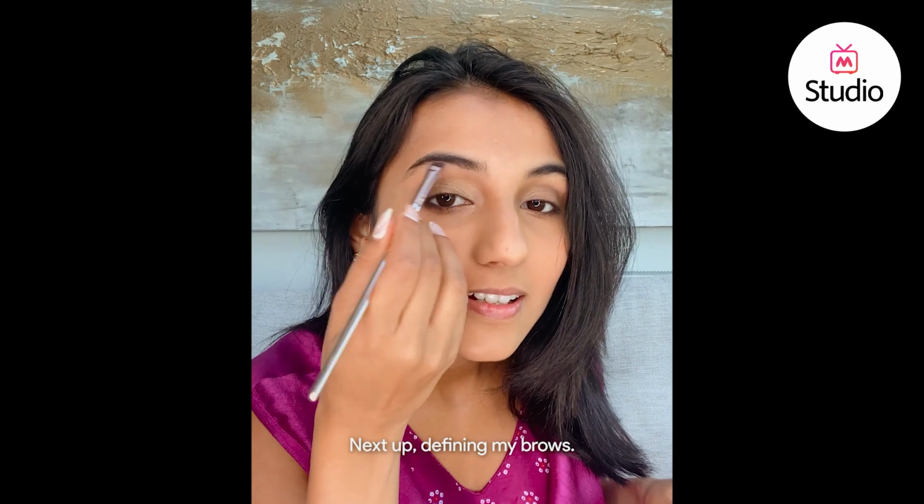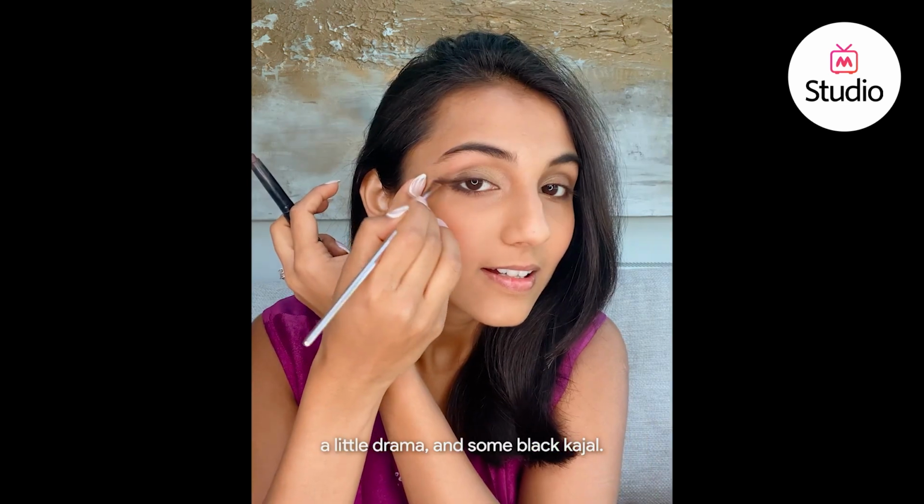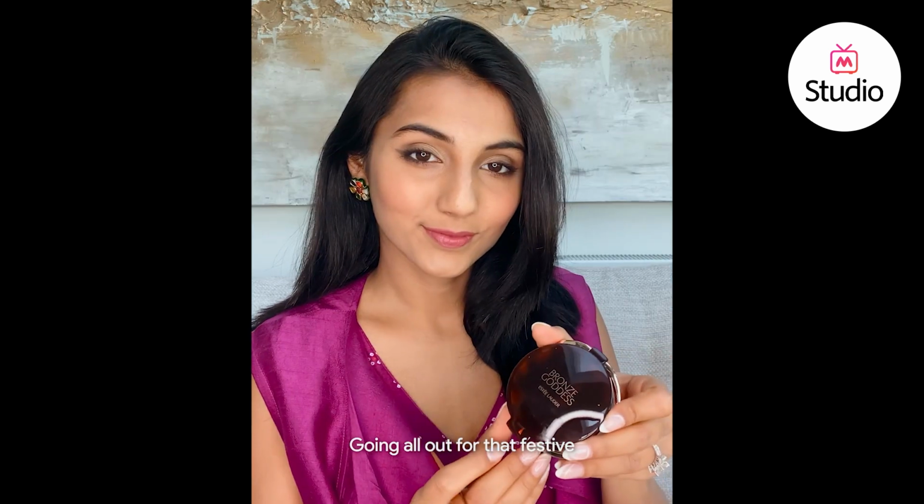Next up, defining my brows. Keeping my eyelids on fleek with my classic eyeliner, mascara for a little drama, and some black kajal. Adding a little definition with contour for all those selfies. Going all out for that festive sparkle with tons and tons of gold.